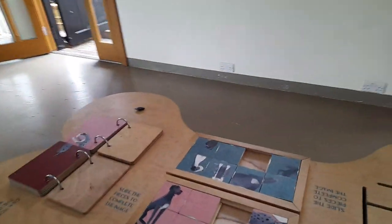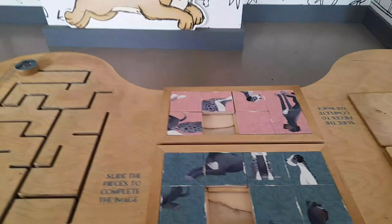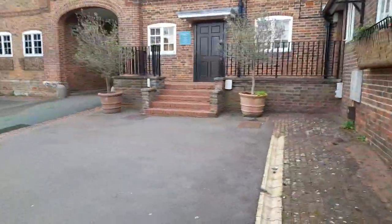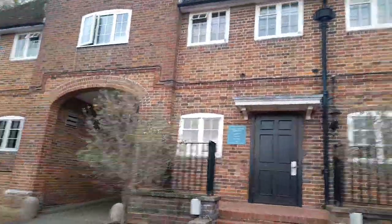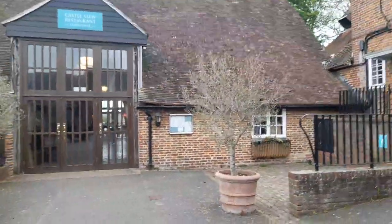And these are some interactive games that you can play. Yes, a wonderful small museum, very interesting. Small stable court bedrooms. Leeds Castle view gates.